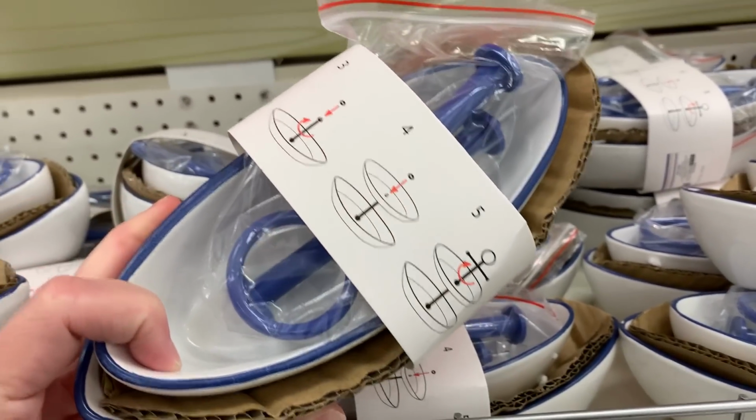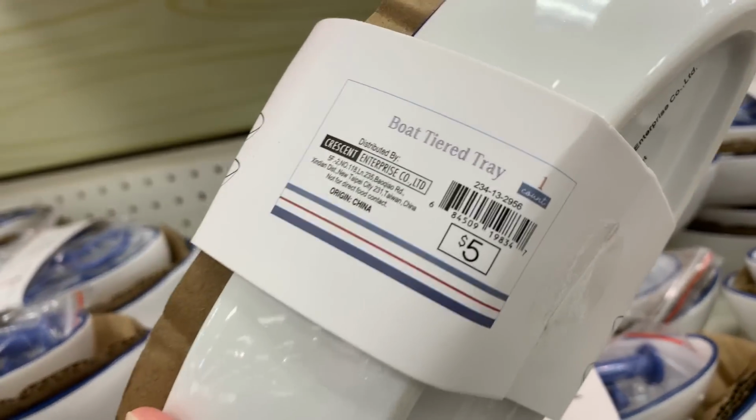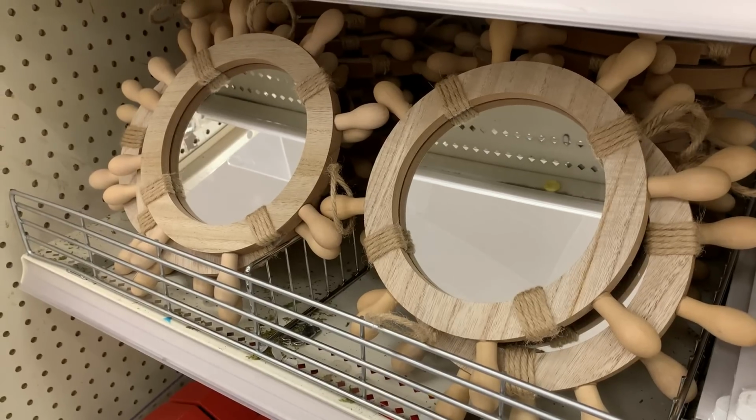This one is ceramic, and it's shaped like a little boat. Now, it is pretty small, as you can see, and because it's boat shaped, it's very narrow, so it doesn't hold a whole lot, but it does fit in with the coastal theme, and it is a cute little decoration.